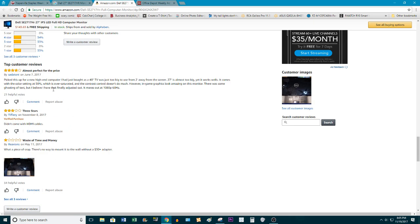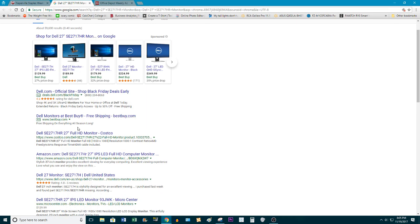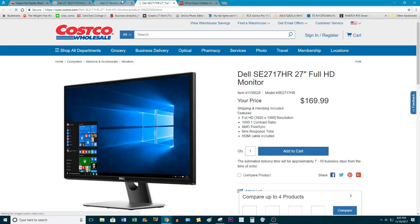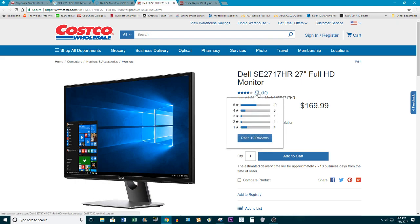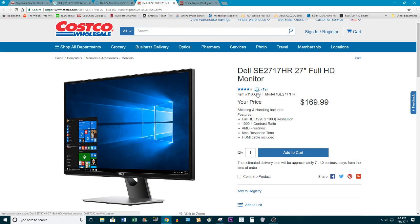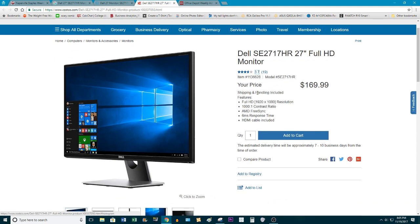Well, yeah. Pick this up, a new high-end monitor, works well. These weren't the reviews I was looking for. I think it was on Dell's website. Or Costco. Yeah, it was Costco's website. So, yeah, the reviews were, let's see, 3.7 out of 5 stars. It's not bad. Not great, but not bad either, I want to say.